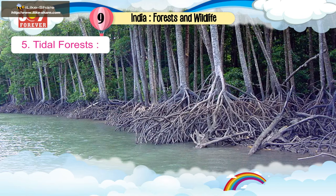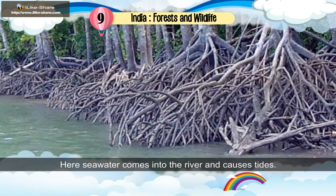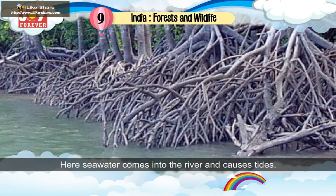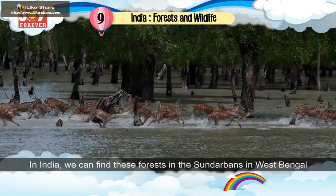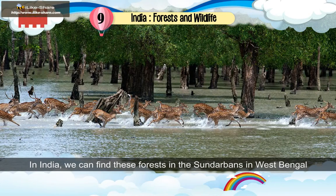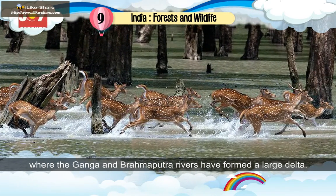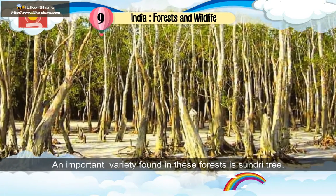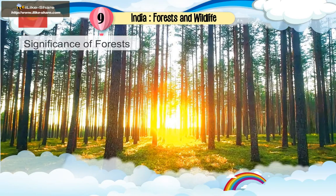5. Tidal forests. A river forms a delta where it enters the sea. Here, seawater comes into the river and causes tides. The forests that grow here are called tidal forests. In India, we can find these forests in the Sundarbans in West Bengal, where the Ganga and Brahmaputra rivers have formed a large delta. An important variety found in these forests is Sundari tree. The Sundarbans has been named after the tree Sundari.